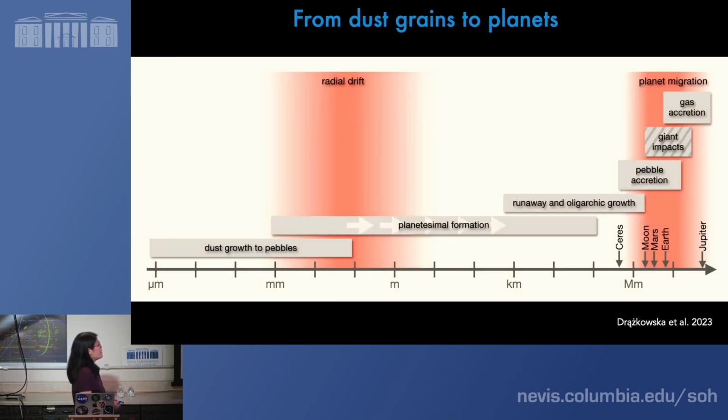So planet formation is a very complicated process with many steps. And we have to somehow get from these tiny submicron sized dust grains into bodies that are many kilometers across. So that's a huge change in scale. And so one of the unfortunate things about planet formation from an observational standpoint is that we can't directly see what's happening in the middle. So the reason that protoplanetary disks are important is because this is the last stage of planet formation that we can directly observe until we get to actual planets.